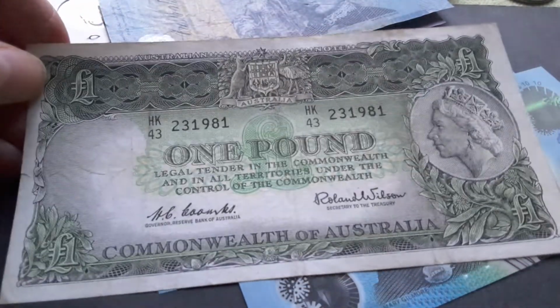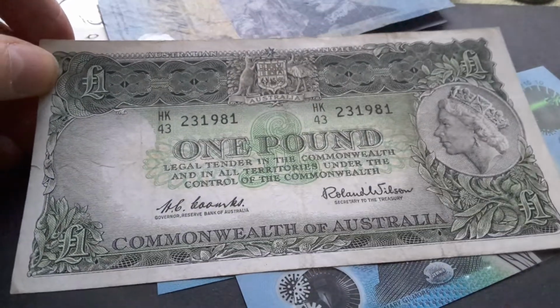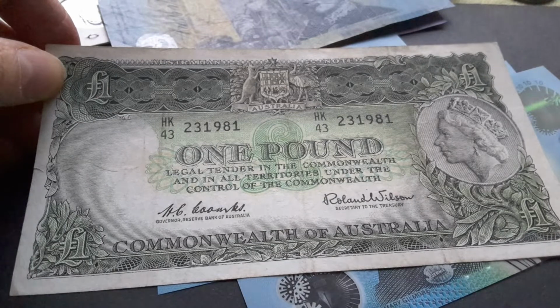The watermark is James Cook, or Captain Cook, was a crook. Ha ha ha ha ha.